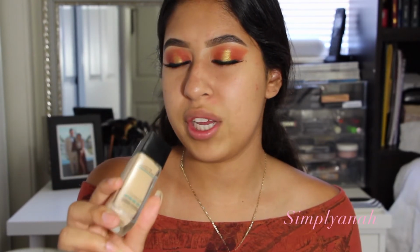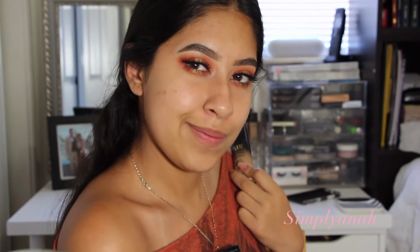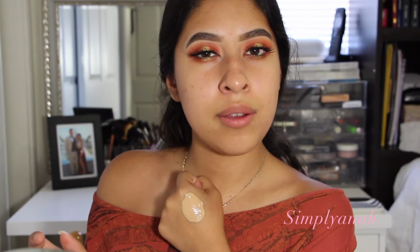So for foundation, I'm using two. I'm mixing them together. First, it's the Maybelline Fit Me in 128 Warm Nude. This one's pretty light, as you can see, because yo girl got tan. So I'm gonna be mixing it with the Milani Conceal and Perfect in the color 7, and as you can see, this one's a little dark. I'm not that dark. Well, actually, we'll mix these two together and see the shade. No, actually it works out. We'll make it work if it doesn't work out.